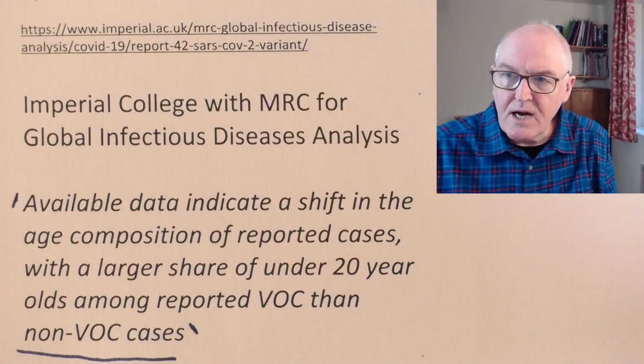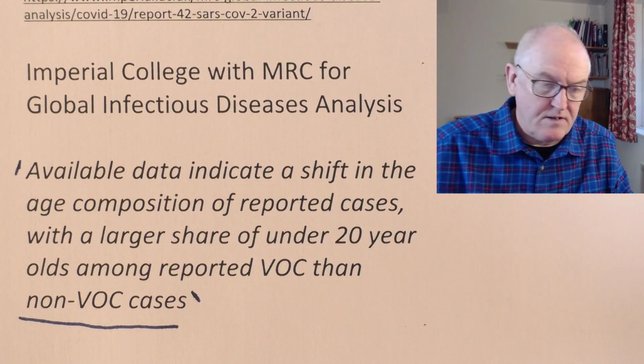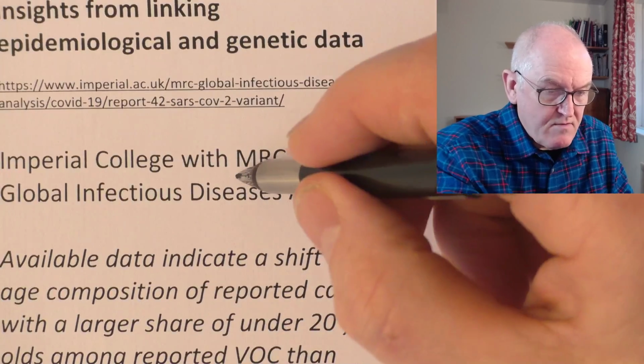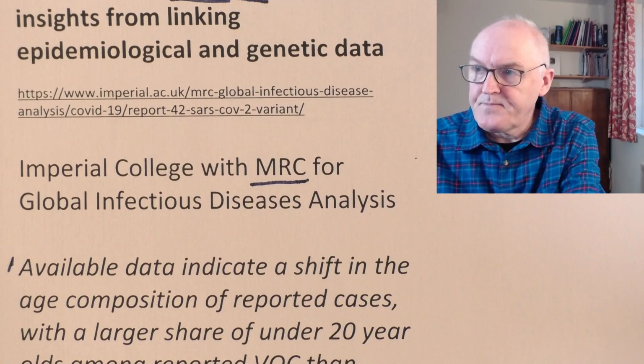We're going to keep a close eye on that, because this could change the shape of the pandemic over the next few months. This is a very significant finding. And I wouldn't have mentioned that otherwise, but it's from very reputable sources, so I think it merited a mention that this infection may be affecting younger people more so than the old variant.